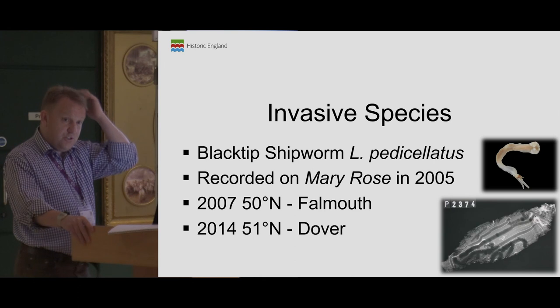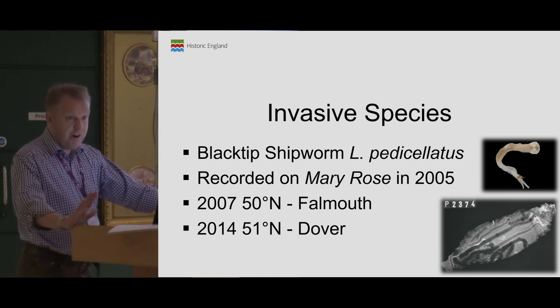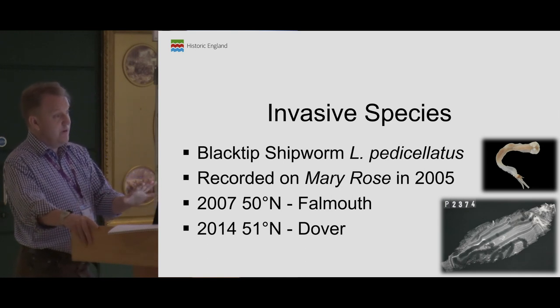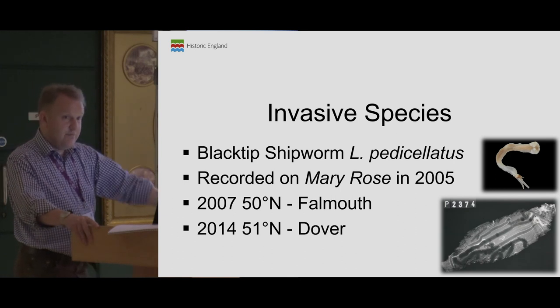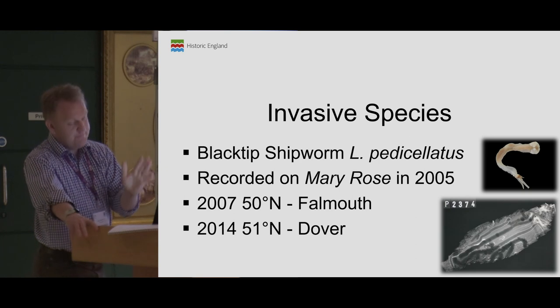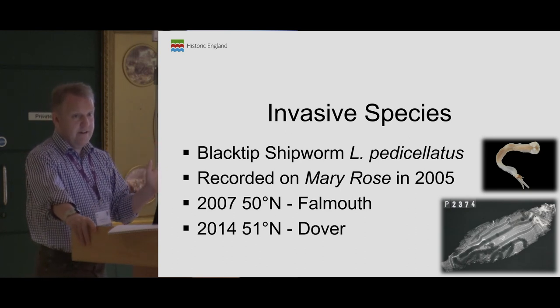One of the biggest threats to underwater archaeology in terms of wooden shipwreck sites, but also wooden structures on the coast, such as piers and groins, is the black-tipped shipworm, Lyrodus pedicellatus. This is native to the Pacific, not a specific part of the Pacific, but the Pacific. And we think it came to the UK maybe in a bilge.